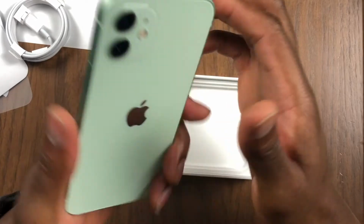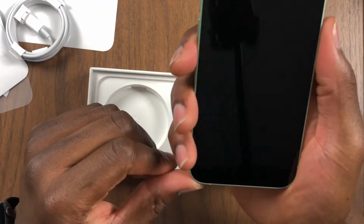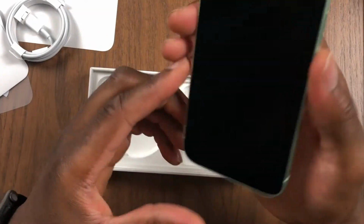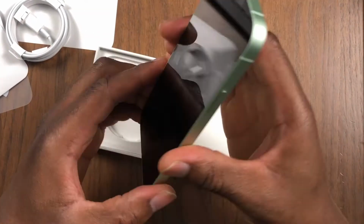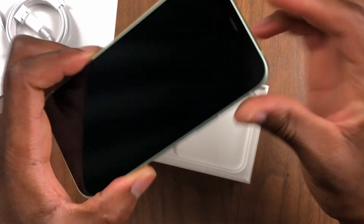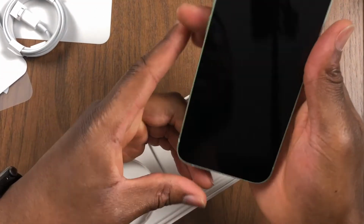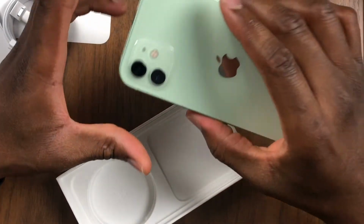Does have a nice weight to it, definitely does feel premium, especially now it's got the 6.1 inch OLED screen. I do like this aluminium finish. It's got a dual camera setup here with the improved wide angle and ultra wide angle camera. Much better performance in night mode.